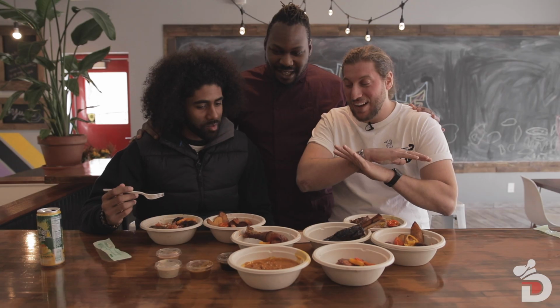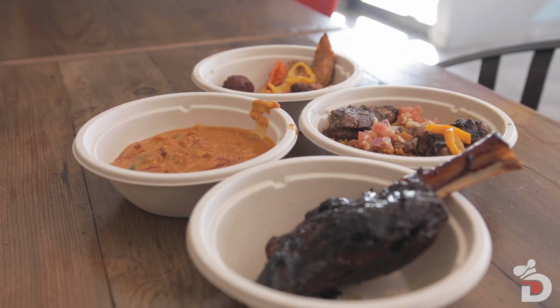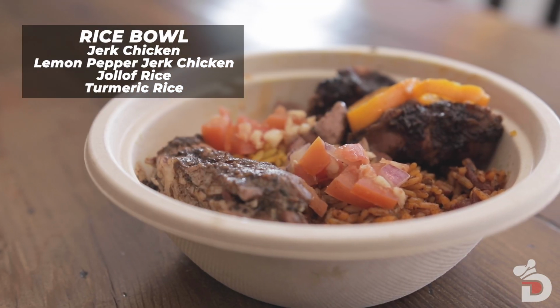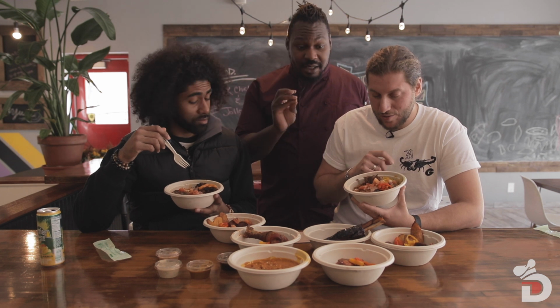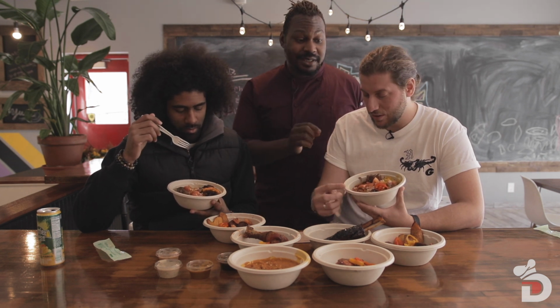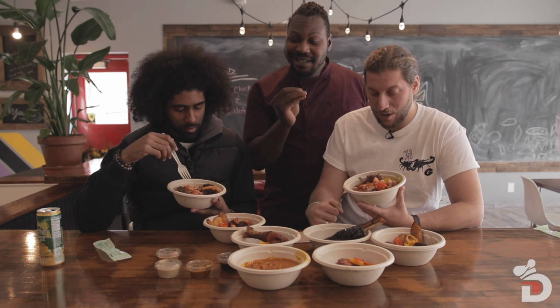Always a pleasure to hang out, and more so, pleasure to taste everything that you got going on. I appreciate that. So we'll start with a basic hot bowl. Right now you guys got a rice bowl. We've got 2 different types of rice in there. We got our jollof rice, and then we've got our turmeric rice, and then we've got 2 different types of chicken it's served with. Our lemon pepper jerk chicken, which is a Yum Village exclusive, that's right here. And then our jerk chicken.